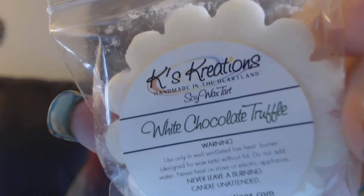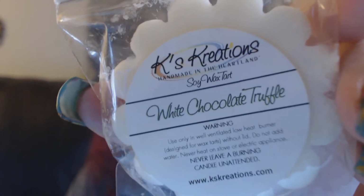This is white chocolate truffle. And the reason I'm not so sure about it is because I'm not a white chocolate fan at all. If you've watched any of my other videos, not all of them, but let me see. White chocolate truffle is a rich and creamy white chocolate truffle. Okay. That's the description. Okay, that doesn't really tell me much.